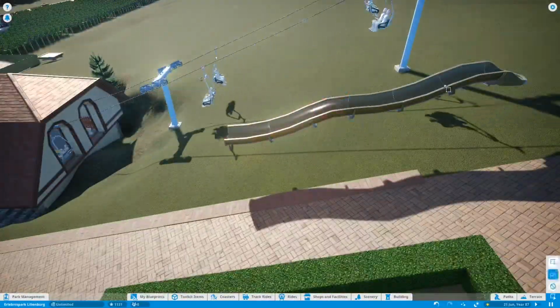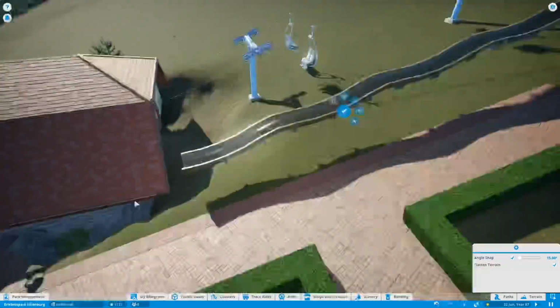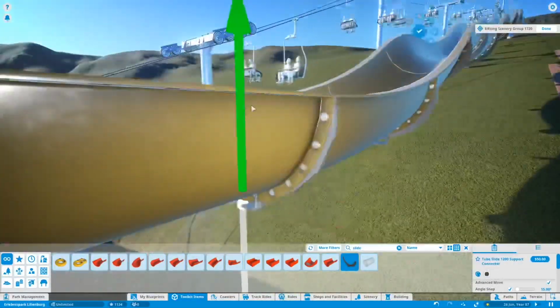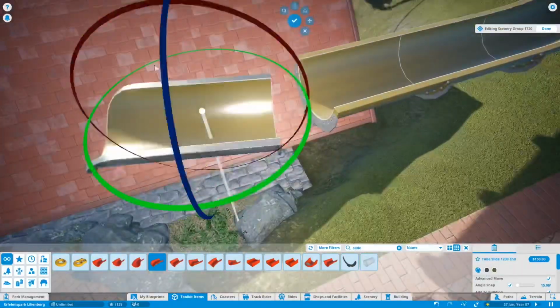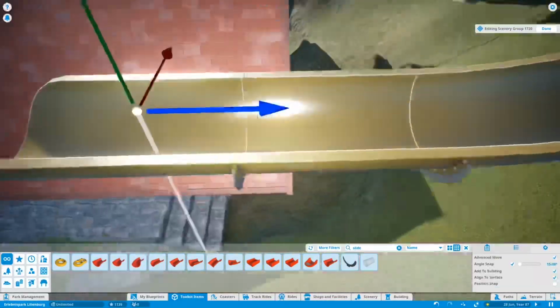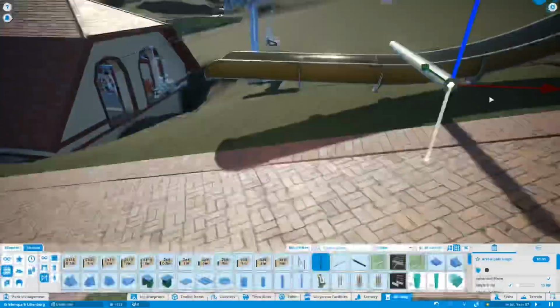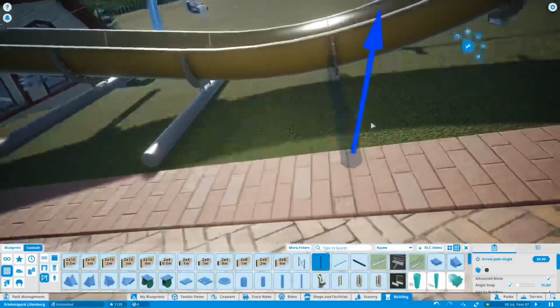So I thought a nice, compact, thin racing slide just like this would be a good fit, and that is what we're going to be building, with 4 slides going all alongside each other. And I think this fits even better because it follows the gradient of the hill. You'll see me recolor the slides soon.